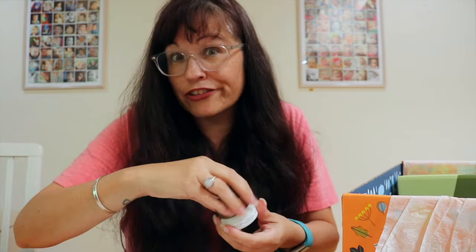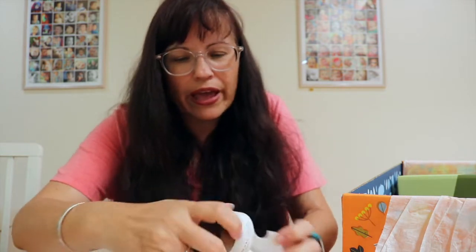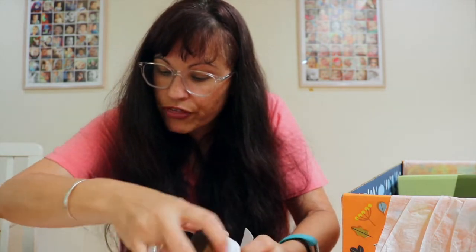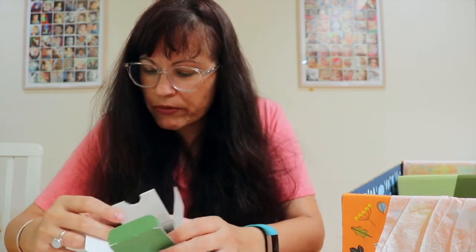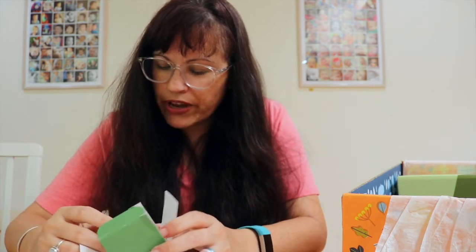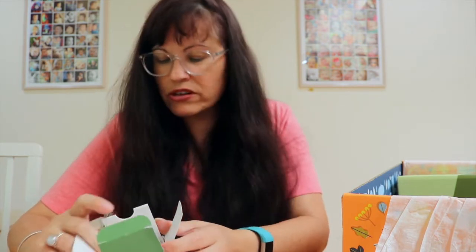I mean, it's going on the eyes. It shouldn't have a lot of fragrance. Anyway, that retails for $38. It says, fine lines and dark circles be gone. This moisturizing eye cream helps minimize visible signs of aging, stress, and fatigue while reducing the appearance of dark circles.